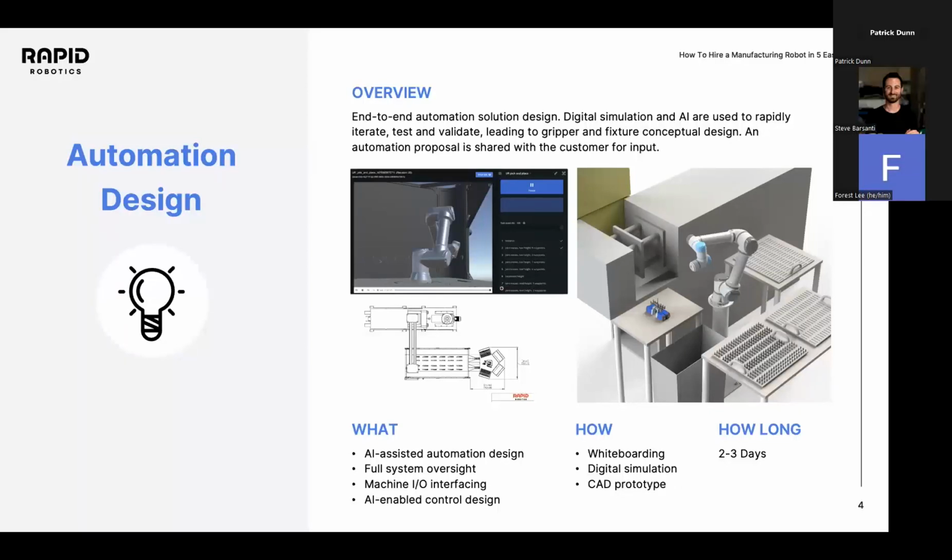Obviously, CAD tools. So we do a lot in CAD. We're using very low tech tools like whiteboards and Google Draw is a tool that we're constantly in, just moving blocks around for block diagrams. But then we also start to use some of our more sophisticated tools. We have built a proprietary simulation tool that allows us to basically take ideas and optimize them with the click of a button. And so that's where a lot of our speed gains come from. So typically, automation design will take a lot longer than 2 to 3 days. But these tools allow us to very quickly iterate without the use of physical hardware, right?